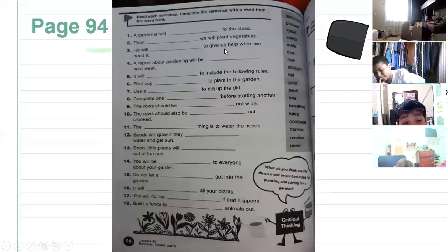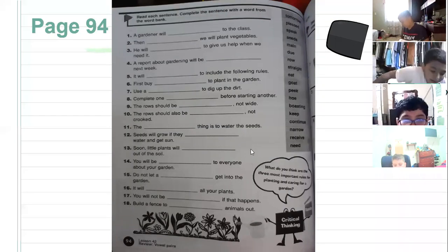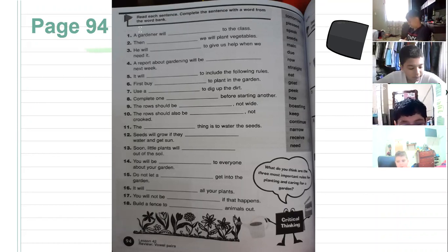Next page. Look, it has many sentences, 18 sentences. So the second page says read each sentence, complete the sentence with a word from the word bank.